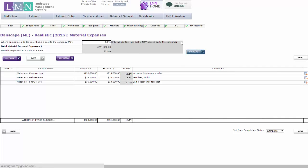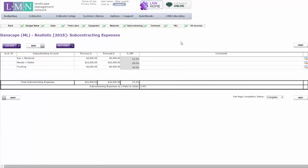Driving in further, we set up a subcontracting budget, which will help you budget for subcontractors should you use them. If you don't use subcontractors, you leave this at 0, obviously.